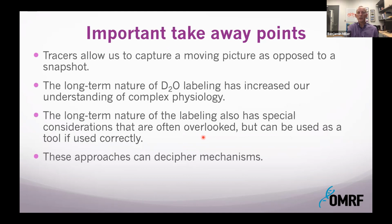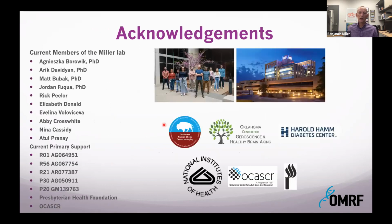So, important takeaways: tracers allow us to capture a moving picture as opposed to a snapshot. The long-term nature of D2O labeling has increased our understanding of complex physiology, but the long-term nature also has special considerations. So it's not just about applying methods that we used to use with amino acid infusions to D2O. There are certain things we need to account for, but some of these things can be used as an advantage if done correctly. And I think these things can help us decipher mechanisms as far as where to target our efforts for interventions.